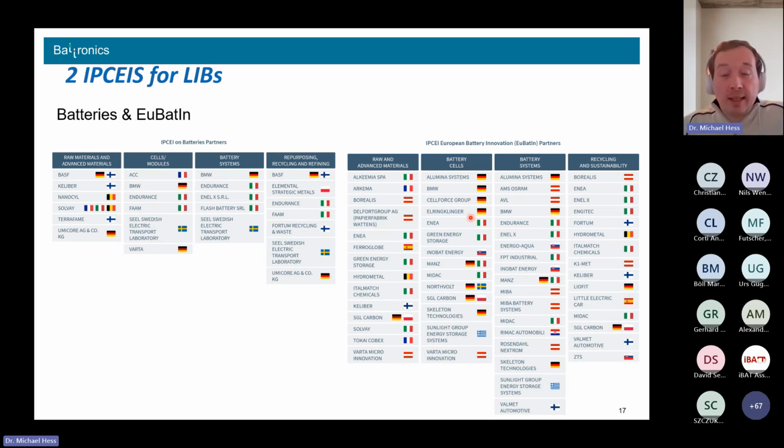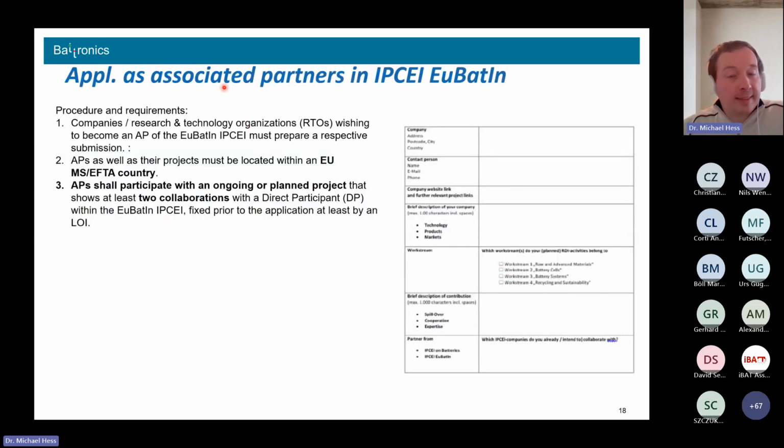And here you see the important projects of common European interest, which obviously already by the title means that these are very important projects. You see the partners here: Northvolt, SGL Carbon, Arkema, BMW, and you read all the important names basically from raw materials and advanced materials as the first pillar, battery cells as the second pillar, battery systems, and recycling and sustainability. In 2023, in the autumn, in November, it started that first partners could apply for this IPCEI iBAT-in, the second part here, to be an associated partner. And we in Switzerland are now eligible to apply as an associated partner.